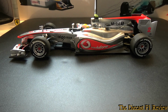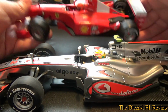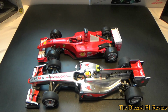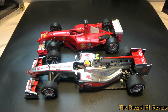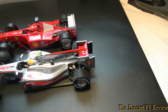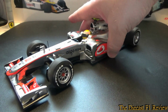Look at this 2001 Ferrari, and you get an idea of how big the car is. I put that one there and that one there, and I zoom up. You can get an idea of how big the 2010 McLaren is against the 2001 Ferrari. I know they're not the same era, but it gives you an idea of the size of this car. The 2001 Ferrari is a beauty on its own, but the 2010 McLaren is huge, a good 2 inches longer. What will that translate to in real size? Probably about 8 feet. So move that out of the way. So yeah, it's a huge car.